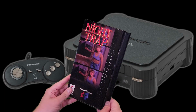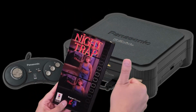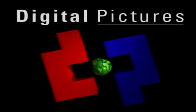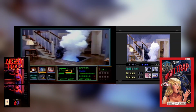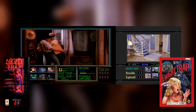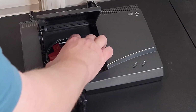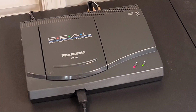The 3DO version coming along just a couple of years later in 1994. Night Trap is a full-motion video, interactive movie developed by Digital Pictures. An interactive movie is a better way of describing it than a video game. The 3DO port of Night Trap featured several enhancements and differences from the original Sega CD version. Once I seen it was coming to the 3DO, those enhancements compelled me to give the 3DO version a try.